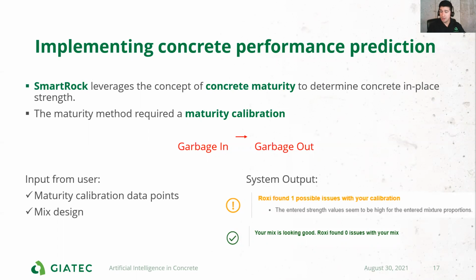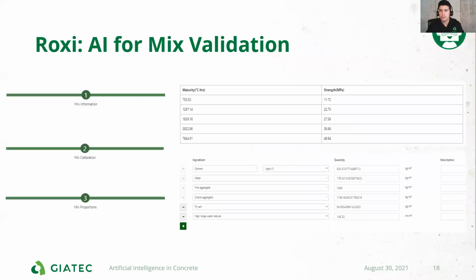And then at one day, we are outputting 4,000, 5,000 PSI. So Roxi can check that and, hey, maybe there was something wrong here. Or Roxi can also confirm your mix looks good and Roxi found zero issues. So this is what Roxi is already doing. And this is just an example of how the input happens.